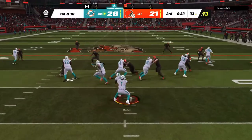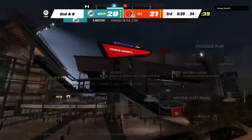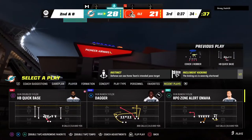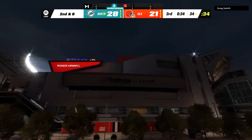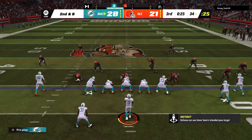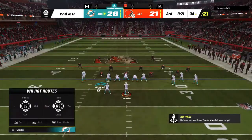Ready? On first and 10, it's Mostert. And he edges forward, but only gets a pair of yards out of it. It's second down. They suspected it. It was a power play up the middle coming at them. And boy, were they right. That defense got downhill in a hurry and limited them to just a couple on first down.